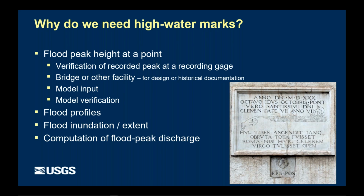We use high watermarks for model input. That could be anything from FEMA flood modeling or otherwise. It could be a starting point for a water surface profile, or it could be at the upstream end of a water surface profile. It could be your calibration target. When we get our roughness coefficients plugged in and adjusted, we need to hit this target, because we've got data to prove that this particular flood, this particular discharge, landed at 247.7 feet at the upstream end or something. We use it for model verification.